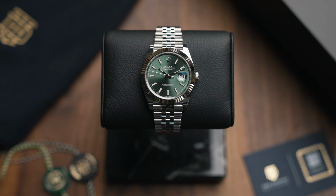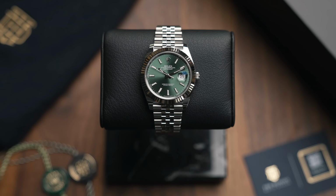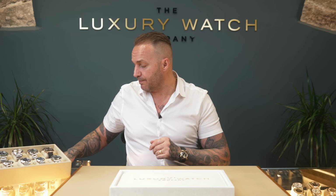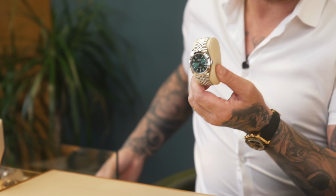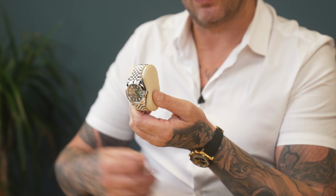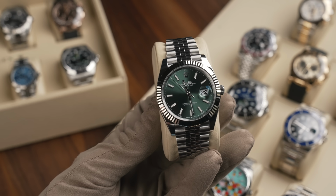So the next one I want to talk about is my number 2, the dress watch or evening watch. The one that I think is the best value for money in the current market, and if it was me going out there to build my collection, would be the Datejust. It has to be the fluted bezel, Jubilee bracelet, then it's just dial choice. I actually have here for you one of probably the most popular ones, the 41mm mint green. Price-wise on this, around about 12.5 in the current market.